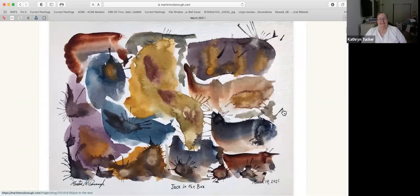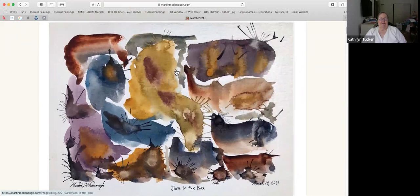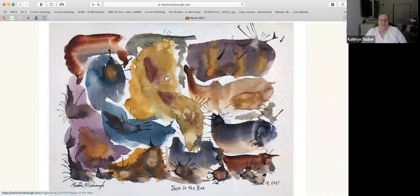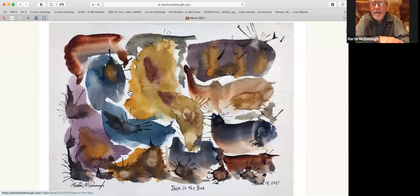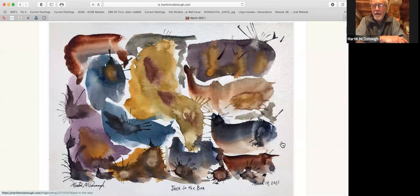Jack in the Box. Oh, okay. This is the box, right? Right here. Could be a box, yeah. So that's the box lid, you mean? Yeah, then this thing pops out. Yeah, and that's Jack. There are all kinds of Jacks in there. Yeah, this one could pop out too. Yeah, they could pop out.